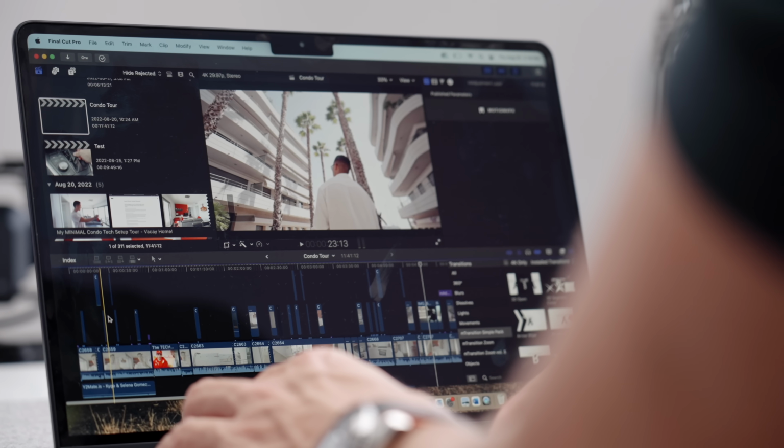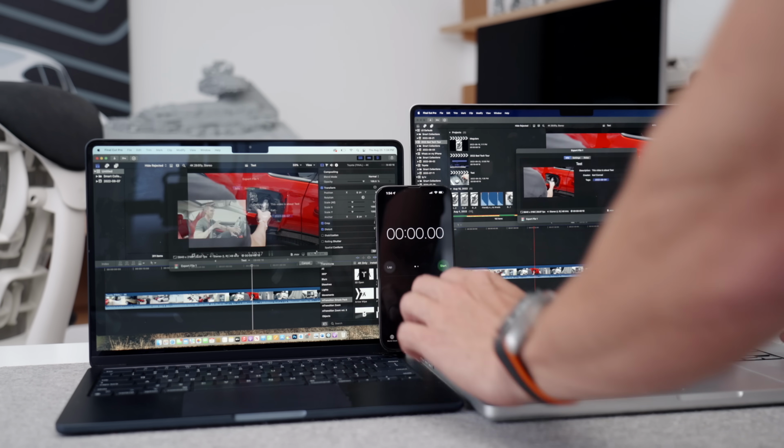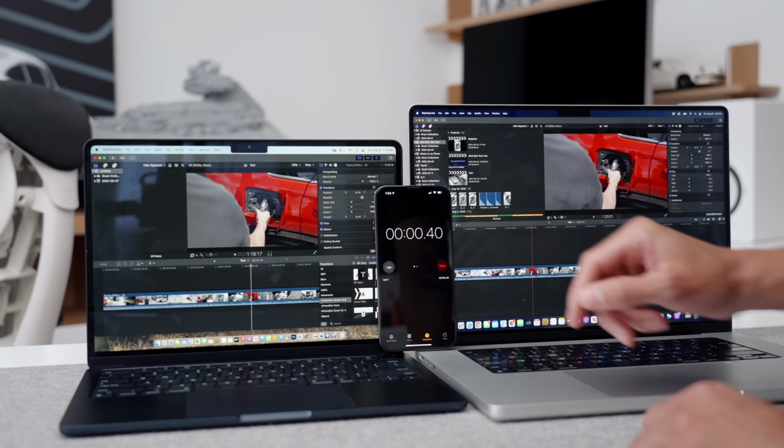I will say scrubbing through the timelines is just as quick as my 16-inch MacBook Pro. Maybe the only difference is publishing time. So I'll throw some B-roll over top here of the different publishing speed.